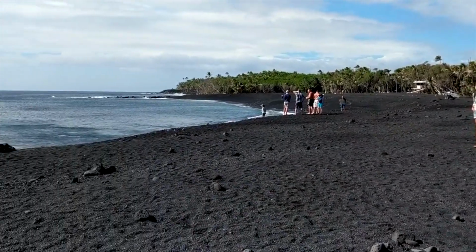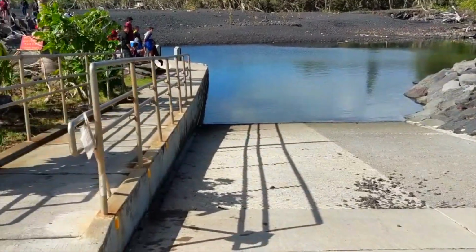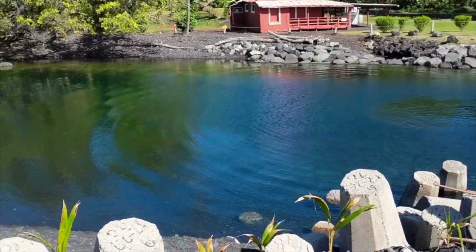It used to be a nice boat launch. Now that's all separated and it still is kind of a small little like heated pool, if you will. Geothermal, they call it? Yeah. So we got to see that.